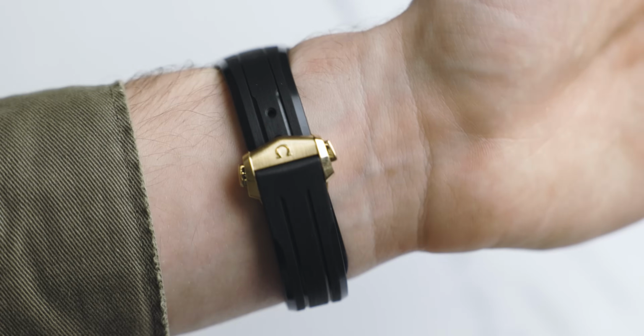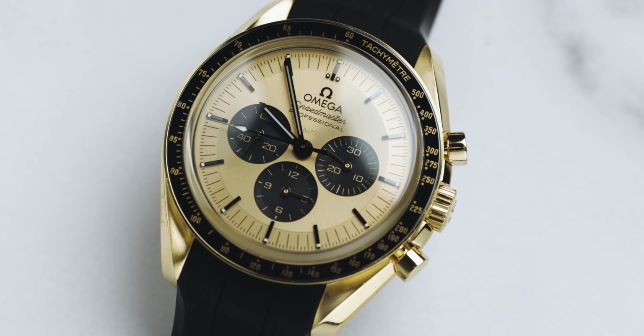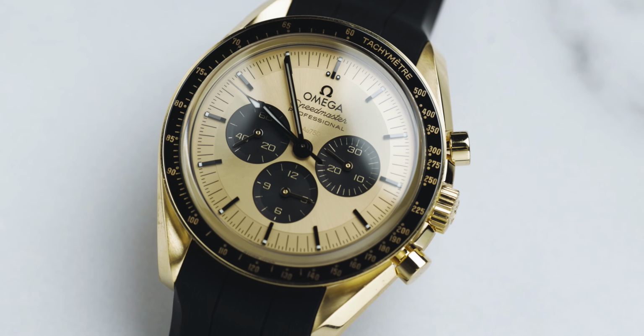I love the history. I love that on the rubber strap, the interior to the rubber strap, you actually see the surface of the moon. They have taken that time over the rubber strap. It comes in at 42 millimeters and has a gold dial with black subdials and a black tachymetric scale around the outside.